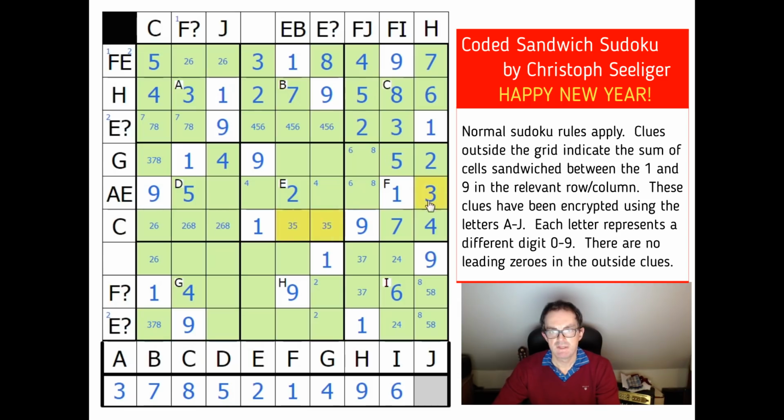3's here, look. So that square's the only place a 3 can go. That means that one down there is not a 3. 2, 3. These 3 squares here have got to be 6, 7 and 8. So this must be a 7. It's the only place a 7 can go in the row. And this square is a 6 or an 8.